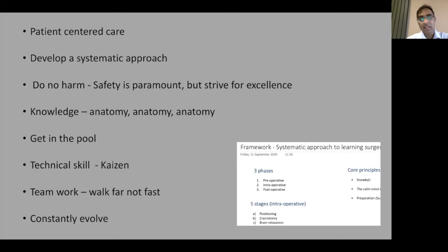So in anything we discuss, the first principle is always going to be patient-centered care. I'll just talk a little bit about that. Whatever you do, wherever you're going, you have to have a systematic approach. I'll give a little bit of an example of what I'm doing in terms of how I'm teaching complex operations to people, even just general neurosurgery.